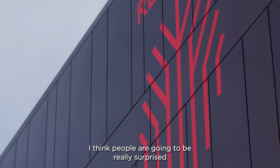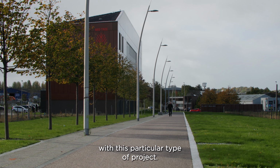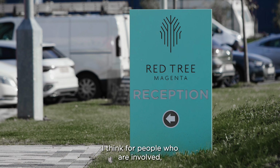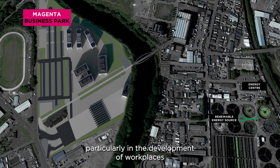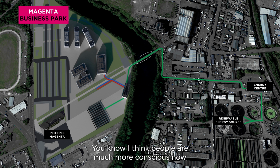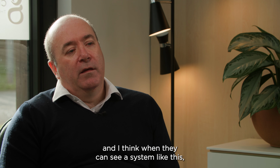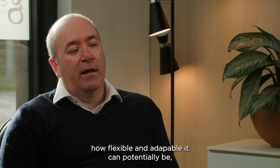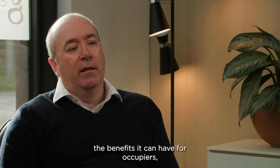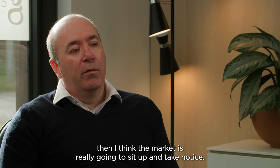I think people are going to be really surprised at what we're delivering here at Clyde Gateway with this particular type of project. I think for people who are involved, particularly in the development of workplaces, this type of system is going to be really interesting. You know, I think people are much more conscious now about energy demand, energy usage and energy cost. And I think when they can see a system like this, how flexible and adaptable it can potentially be, the benefits that it can have for occupiers, then I think the market's really going to sit up and take notice.